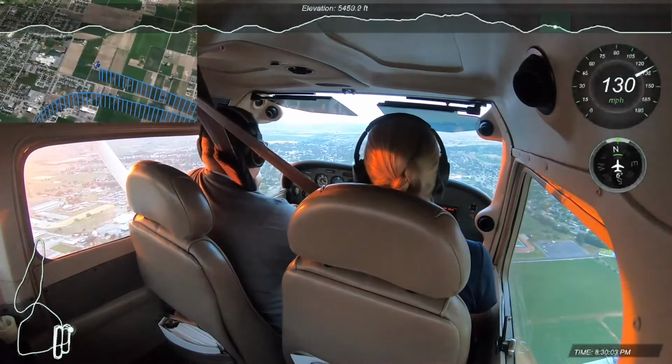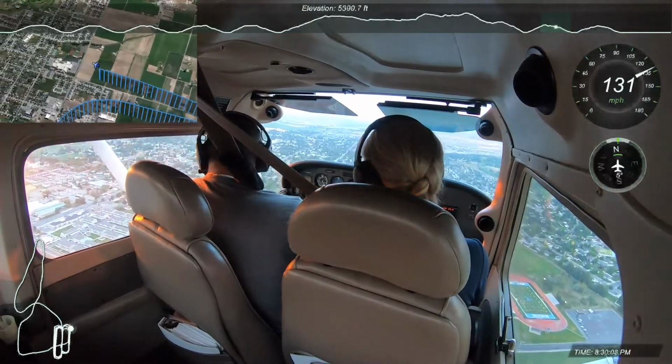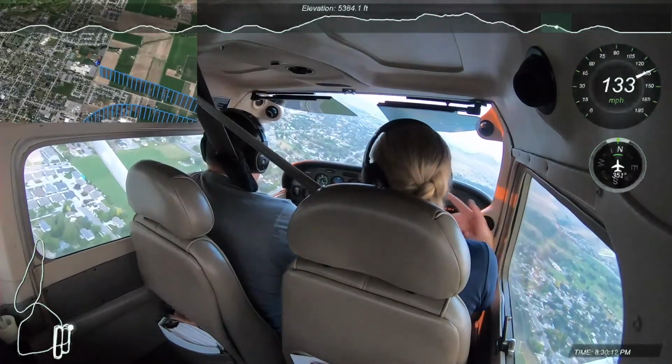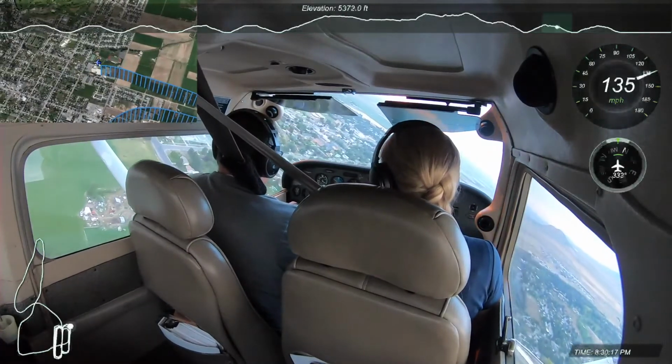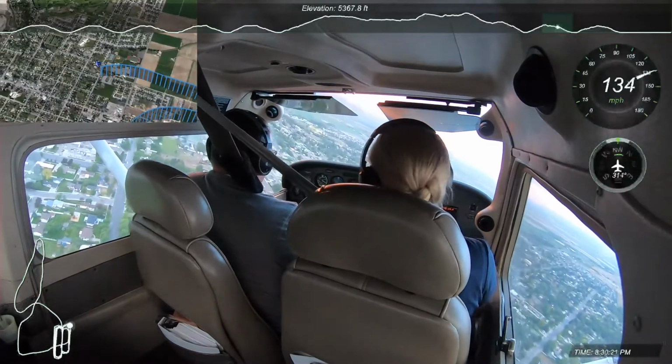Look, driver number 11, so Mike, short final 17. Turn base about here. Logan traffic, Skyhawk 74 Yankee turning left base runway 17. Now, because the wind is coming from the mountains, your base is going to go crazy. Turning left crosswind. So you're just going to keep turning. I wouldn't even bother straightening out.